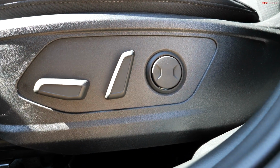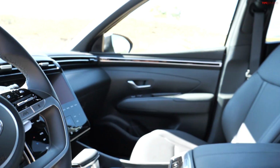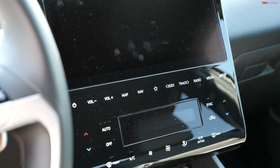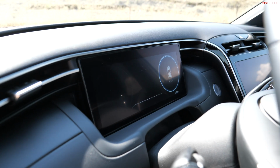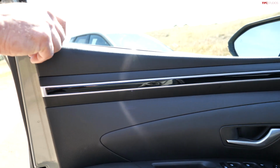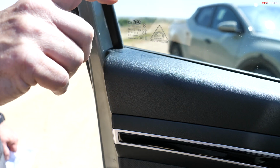And because this is nearly the top of the line, of course, you have the big screens, digital IP, all that stuff is right there, just like the top of the line models. But just like those top of the line models, you still have hard plastics in some areas that I'm not happy about. And I really wish Hyundai would stop it with that.